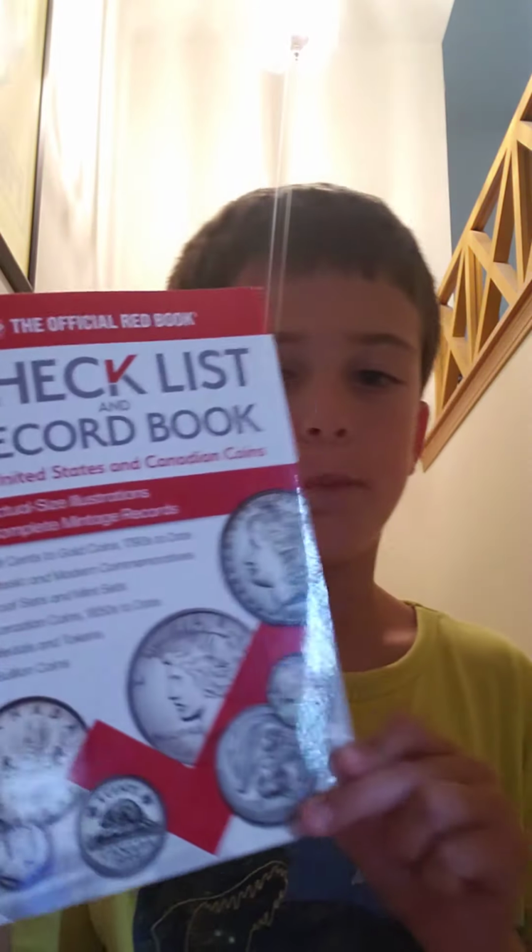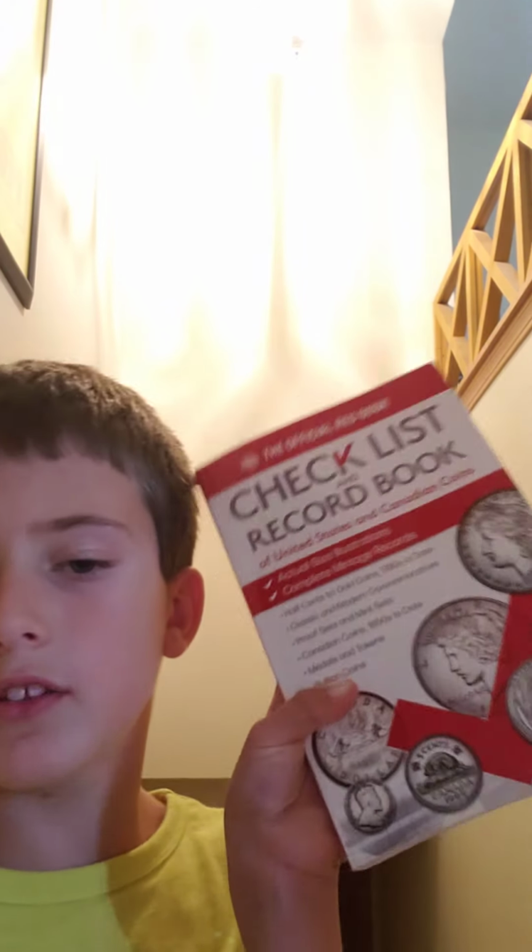And there's one more thing I'm going to talk about, which is this book right here. This is my absolute favorite coin book. This is Checklist and Record Book of United States and Canadian Coins. It's the official red book. So it says, let's see what it says on the front. Actual size illustrations, complete mintage records, half cents and gold coins, 1790s to the date, classic and modern commemorative coins, proof and mint cents, Canadian coins, 1850s to date, medals and tokens, bullion and bullion coins. So this has all the United States and Canadian coins that were ever made in history.